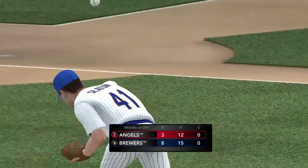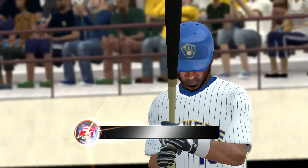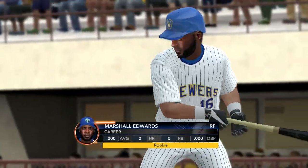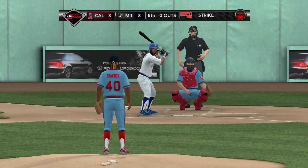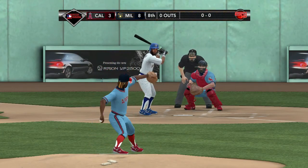They pick up no runs on one hit and leave a man at second. Brewers still enjoying this lead. Now we're looking to the leadoff batter in this inning, number 16, Edwards. Marshall Edwards is the batter. He'll start things off, bottom half, eighth inning.